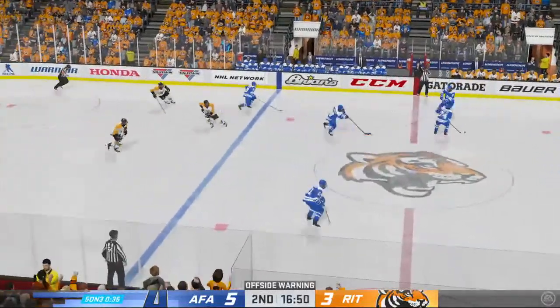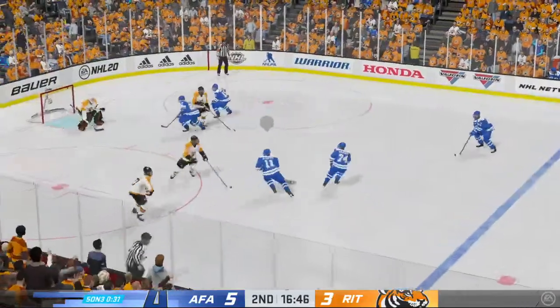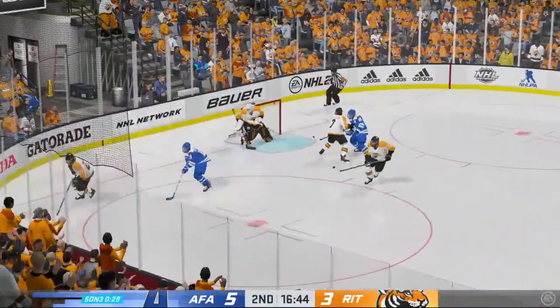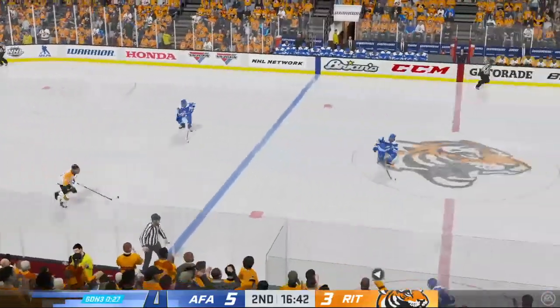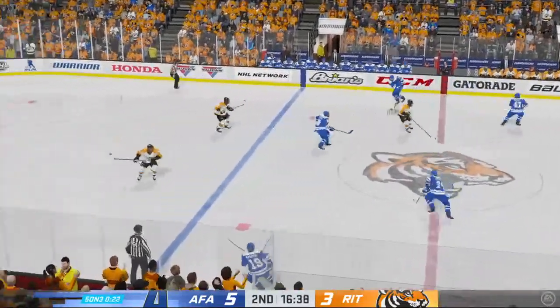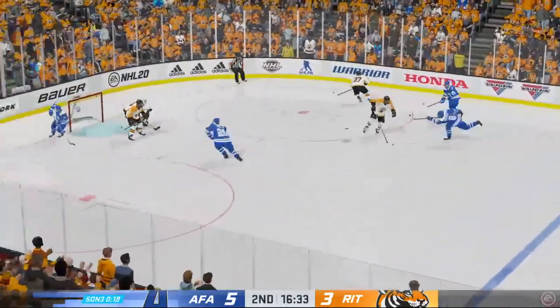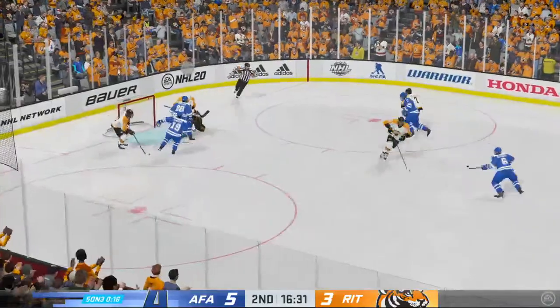Gets it out of his own end. Takes the feed. Right in front with the shot. Stopped by the goaltender. And manages to clear the zone. Here's a short pass to Uyghur. On the attack along the boards. Quick shot. Denies him with a save.